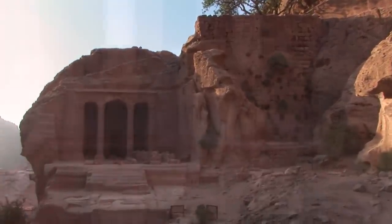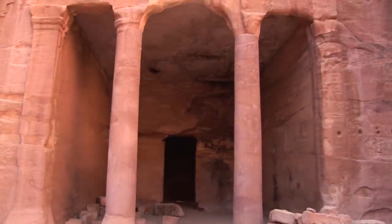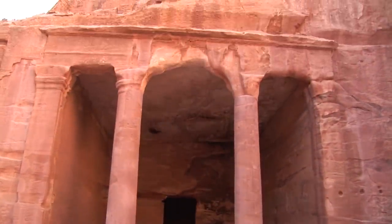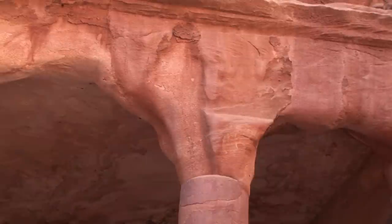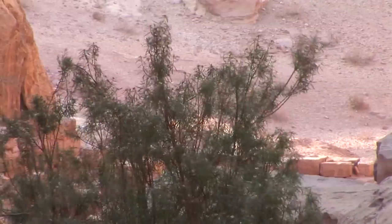Located in Wadi Faraz, adjacent to the Roman soldier tomb, the garden temple's function is as yet uncertain. Very likely it did not function as a tomb since there are no burial niches or triclinium.